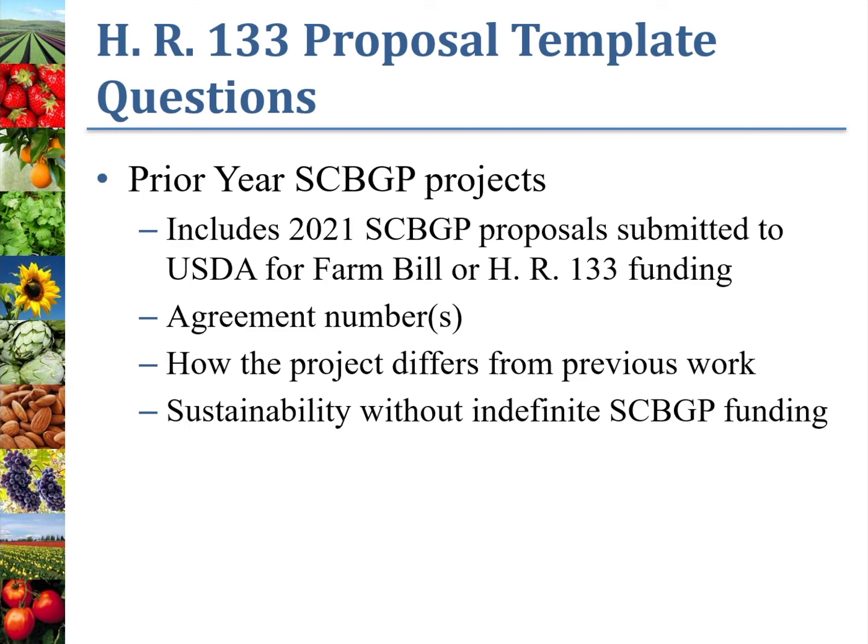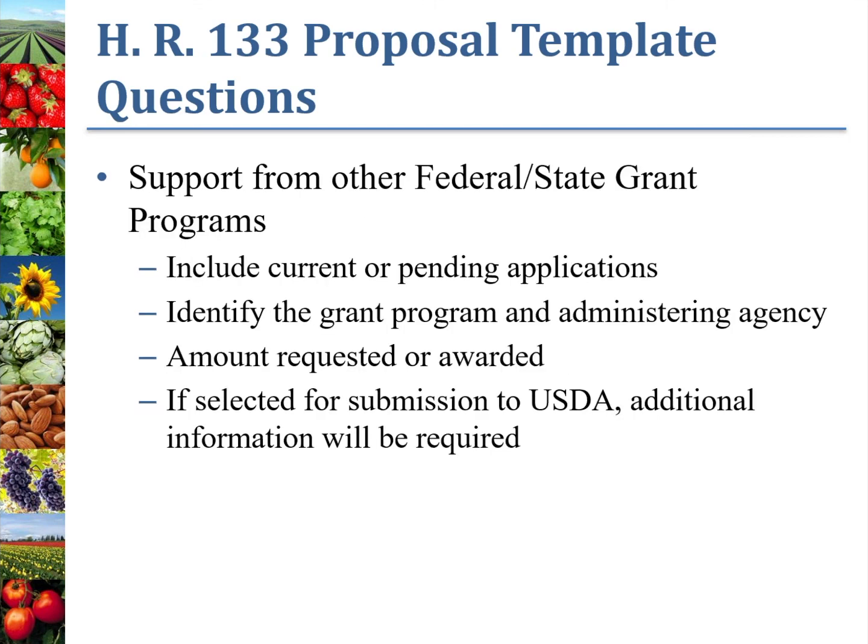If your proposal builds on a prior year SCBGP project, including applications submitted to USDA from the 2021 SCBGP, provide the agreement number or PIN number, describe how the proposal differs from the existing project or projects, and explain how the project will not be indefinitely dependent on SCBGP funds. If the project has been funded by or submitted to another state or federal grant program, provide the grant program and the amount requested. This includes any applications that are current or anticipated, and additional information will be required if a proposal is selected for submission to USDA.